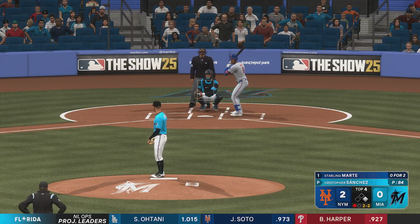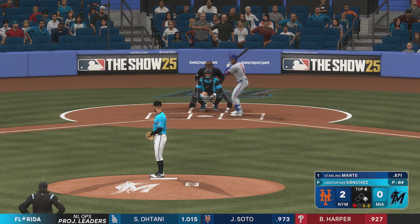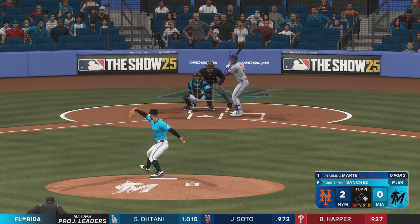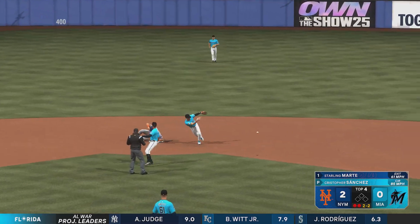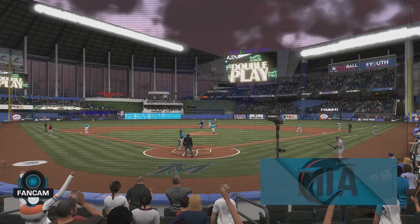Swing and a miss. Filthy changeup right there. Just pulled the string. Ground ball right side, could be 2. Oh, behind the back. And that's 2.